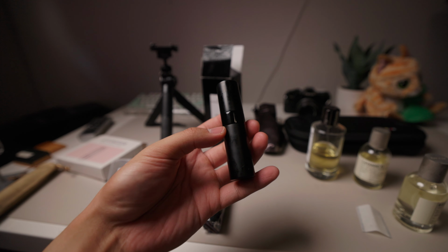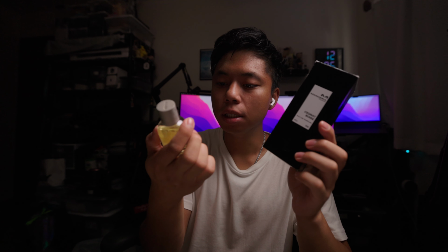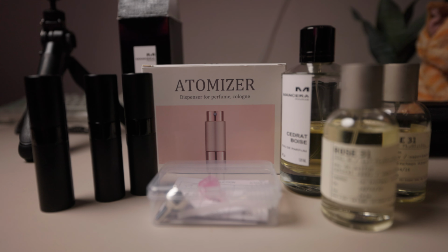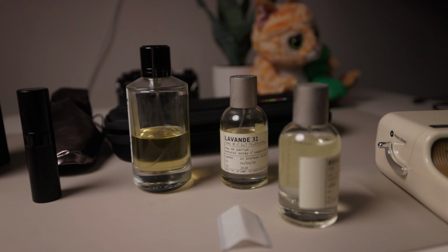Anyways, today we got something from Amazon. It's an atomizer. There's 3 inside actually, and they're for traveling. Basically, if you have a bunch of fragrances like these, you're gonna be able to take them on even through the carry-on, because they're less than 3.4 fluid ounces or 100 milliliters. So it does pass, but at times, if you're on a trip for 2 weeks, even a month, you're not gonna need the big bottle of fragrance. So this is where an atomizer comes in.